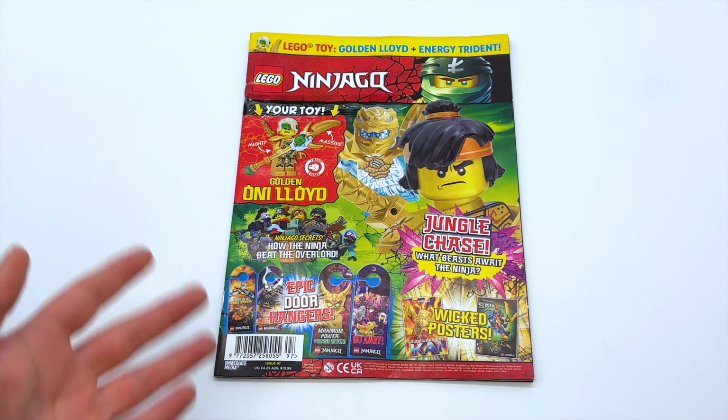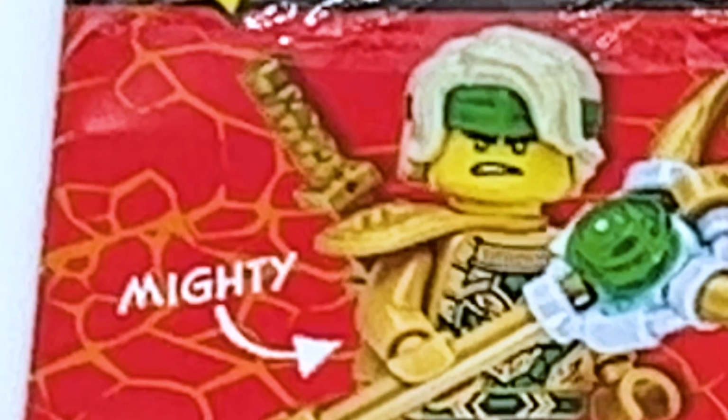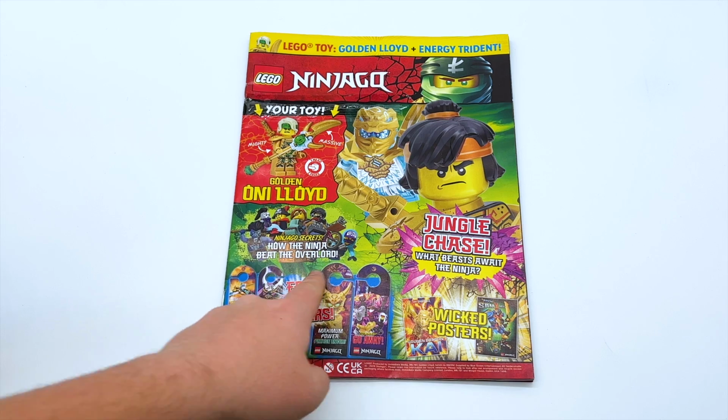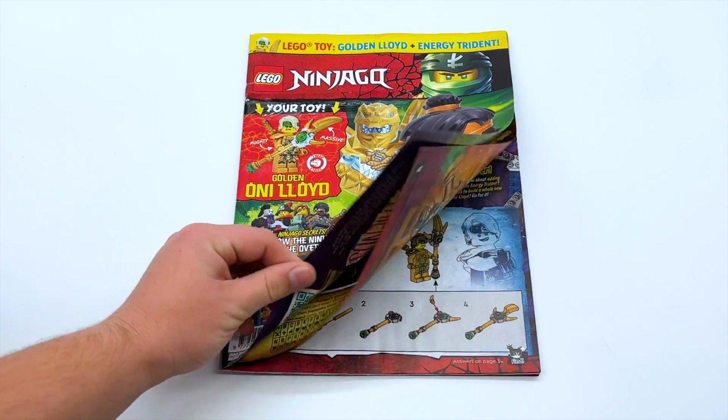So with the minifigure removed, here's the full cover of the magazine. You can see it's got a picture of the Golden Lloyd on here, and it says that he's mighty and his weapon is massive. Ninjago Secrets, how the ninja beat the overlord. Jungle Chase, what beasts await the ninja. Then we also have epic door hangers, which I always love. The door hangers in the past have been very funny, as well as wicked posters. So without further ado, let's just get this thing open, see what's inside.